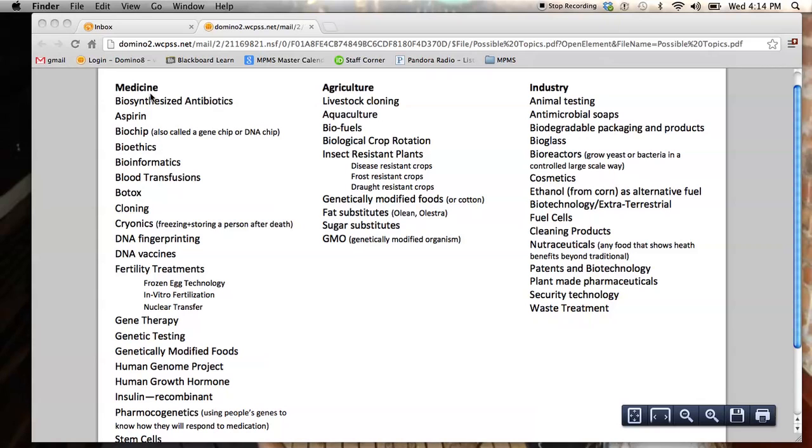Okay, so in this medicine column, a lot of antibiotics are biosynthesized. So they're made using living things like yeast or bacteria. That's also over here in bioreactors, which is the way that you grow yeast or bacteria in a controlled way to help you manufacture things like biosynthesized antibiotics. The history behind aspirin is really cool.